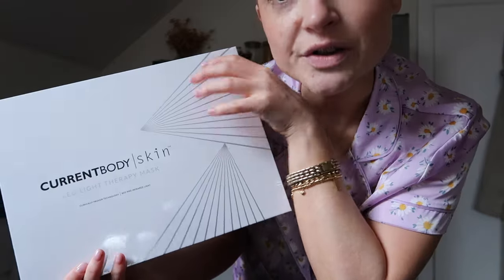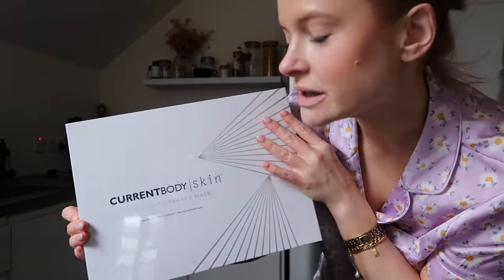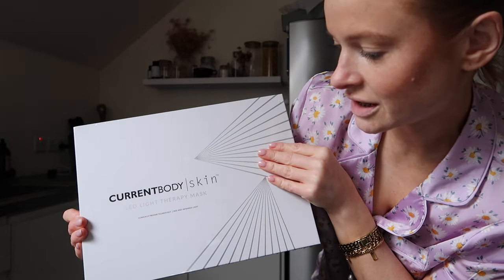And this just arrived as well. I might try this tonight. I don't know if anybody else has tried this. This is like that LED face mask. I was gifted that. If this could brighten my skin and zap them away, because these ones especially are taking a very long time to go away.